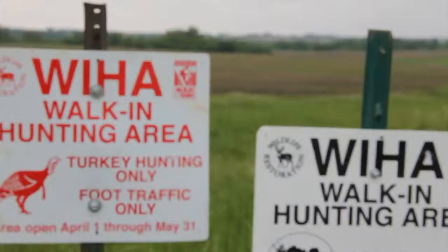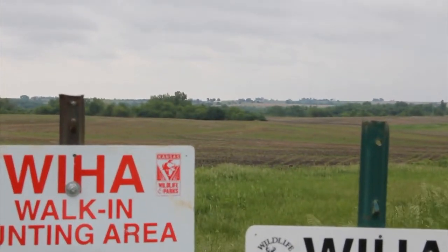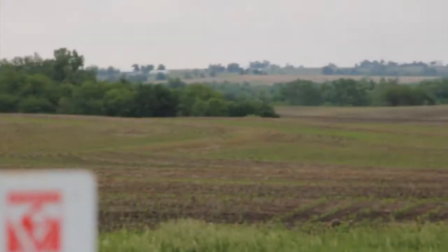Just spotted some turkeys down this hill in this public area, so Austin's on his way with Papa, and we'll see if we can't get a couple of us and go down here after them. I know there's one down there strutting and gobbling, so hopefully we can get on them and see if we can't get another kill. I just got off another kill about an hour ago on another property to the east of here, so it's been a good morning so far. It's actually about noon right now, so hopefully we can get in there and get another one in this midday.